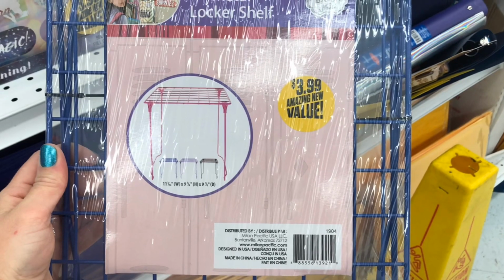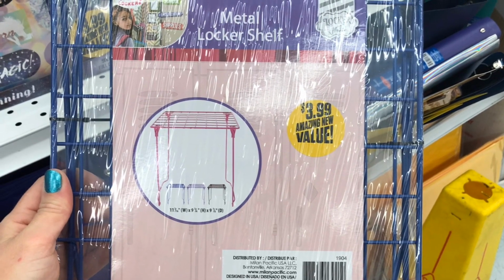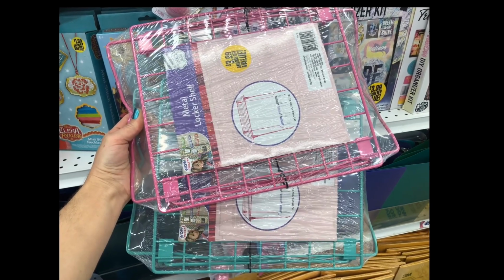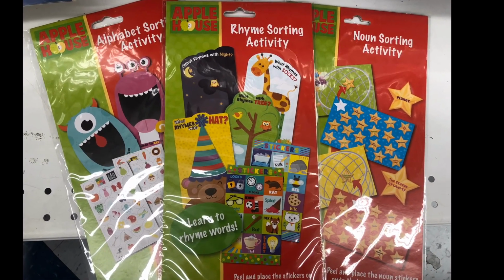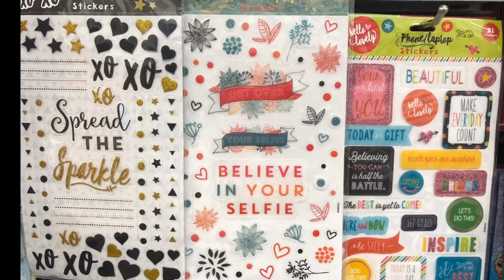So they had some locker shelves and they were blue, pink, and teal. And they were only $3.99. Those are super cute. You could use those shelves for anything though. They don't have to just go into a locker. Here are some alphabet sorting activities, rhyme sorting activities, and noun sorting activities.